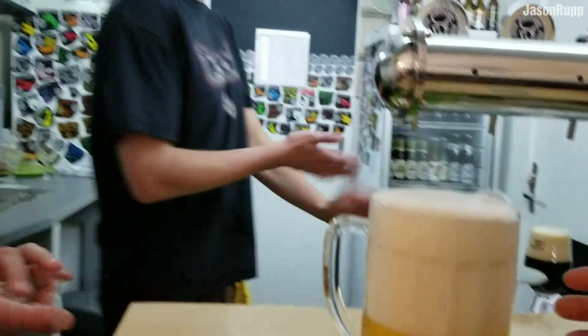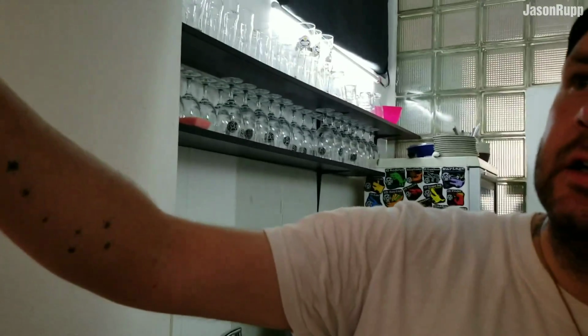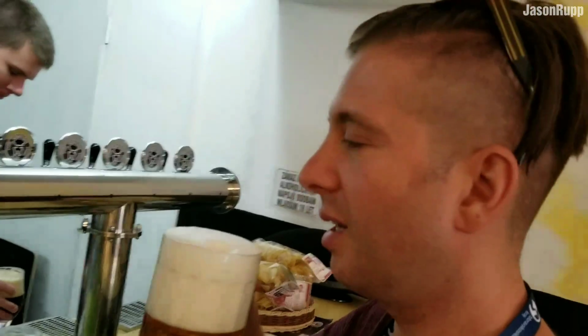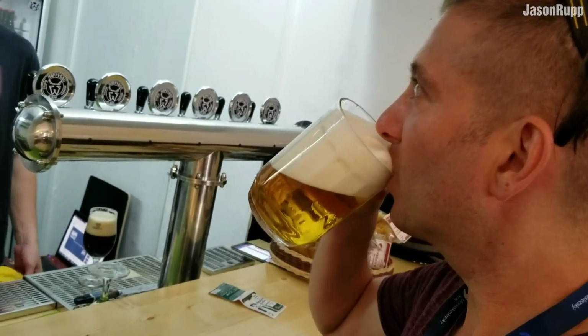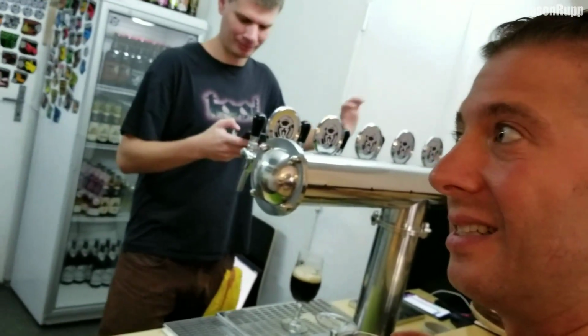There you go. Which one is it? It's a lazy dog. It's a lager. Near 5% alcohol. 5% lager, okay. It's like a Pilsner type beer. I'm drinking too early, I gotta wait. The foam has to go down a little bit. Just a minute.